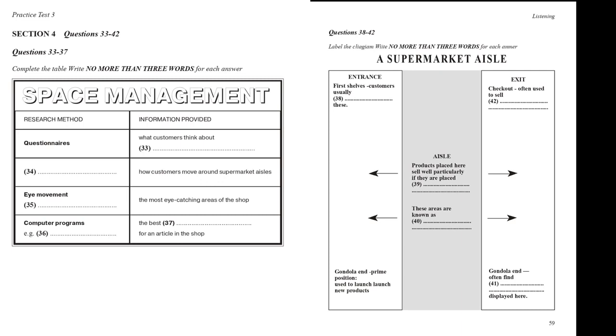Another method to help managers understand just how shoppers go around their stores are the hidden television cameras that film us as we shop and monitor our physical movement around the supermarket aisles. Where do we start? What do we buy last? What attracts us, etc. More sophisticated techniques now include video surveillance and such devices as the eye movement recorder.